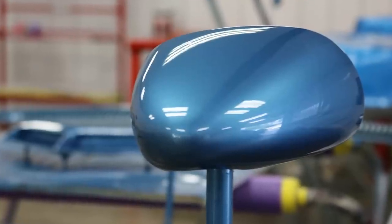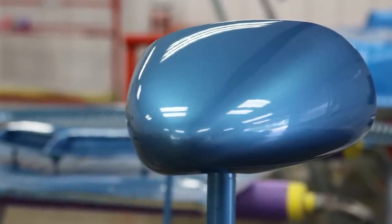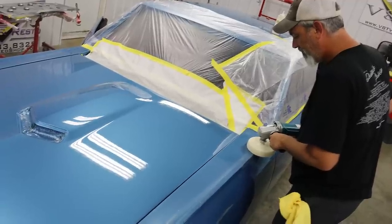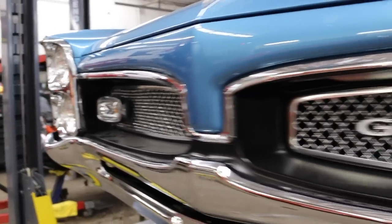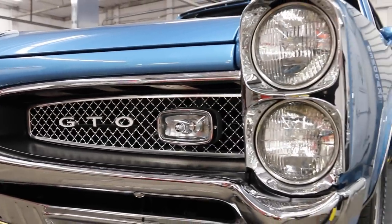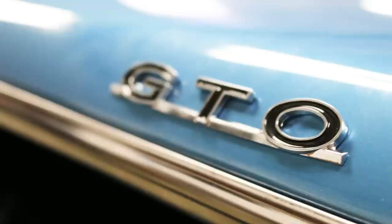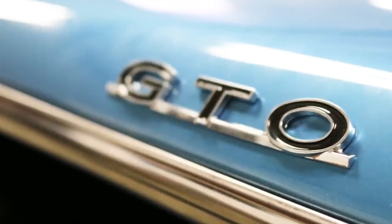Jeff did a wonderful job of getting the metallic pattern nice and uniform and consistent. The color came out beautiful. After final paint, it was time to put some of the detail work back in, the badges, the grill, the new bumpers, all those jewelry pieces that we got from OPGI to make it look nice.